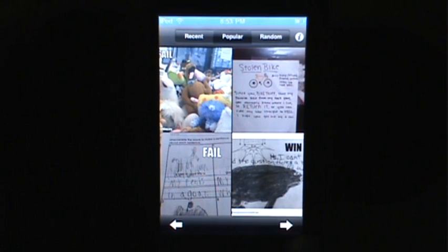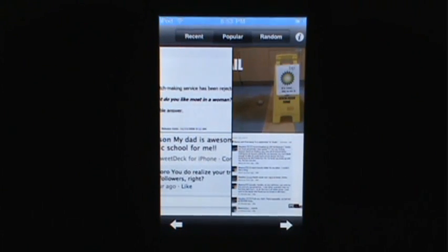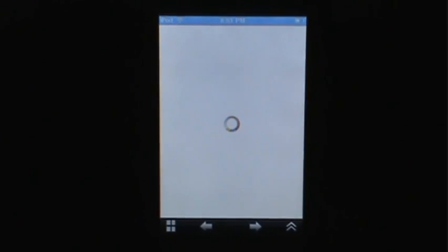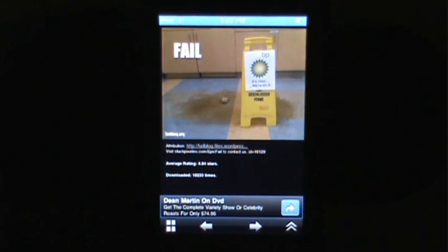I recommend it if you enjoy kind of looking at this stuff. It's pretty funny from time to time. They have basically every category in the world. Hold on, this one looks kind of funny. Fail. BP. It's cool. We're on it. And because it's a spill. Ha ha ha. Isn't that so funny, guys?